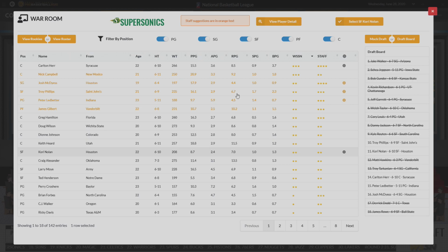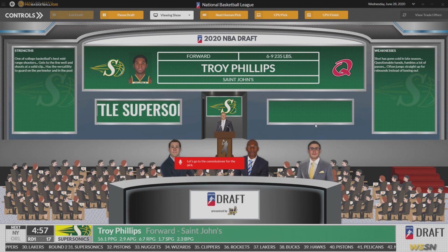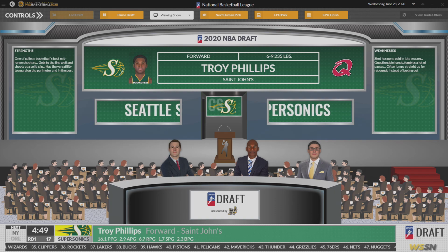Yes, they do. So it looks like McDyess or Phillips, and I think I really need to go with Phillips because we desperately need to get a small forward. So Troy Phillips it is. So we take the small forward out of St. John's. And there you go. First round done for us.